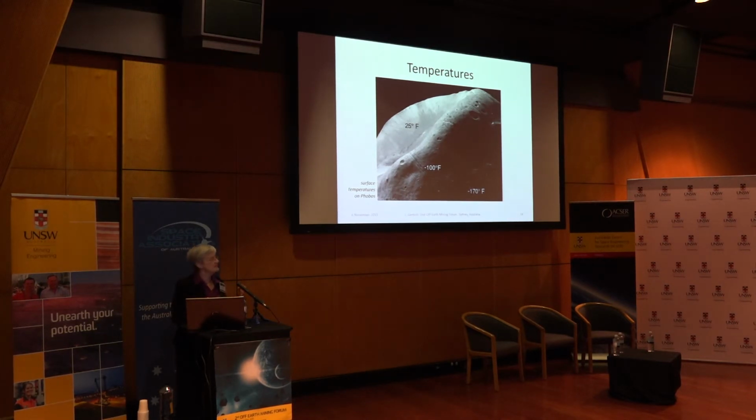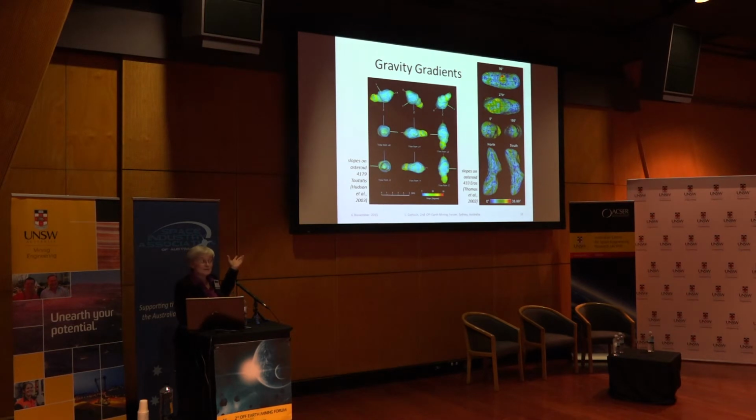It's minus 170 F. It's going to have some effect on what equipment you can use, which would include the bags, if you're going to bag this thing, although Phobos is a little large. But gravity gradients, which we also call slopes or hillsides.